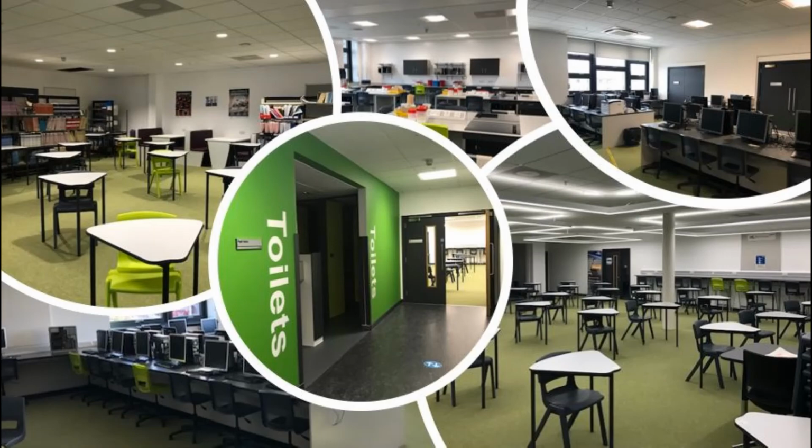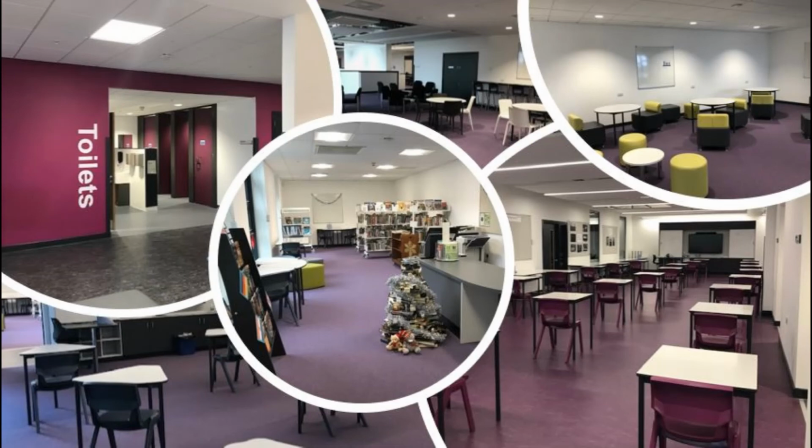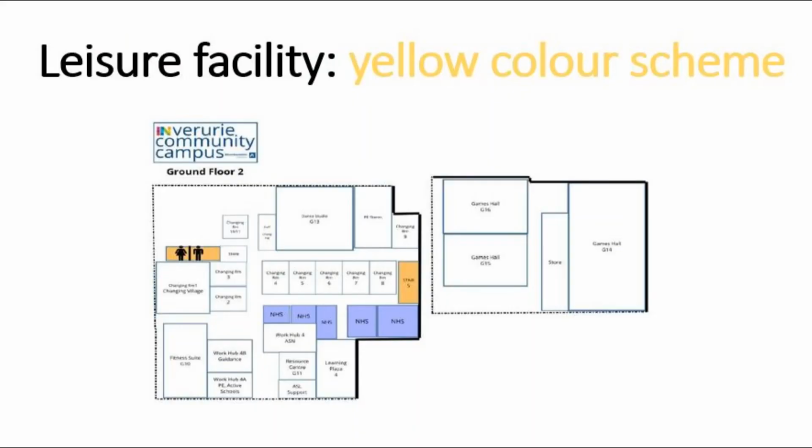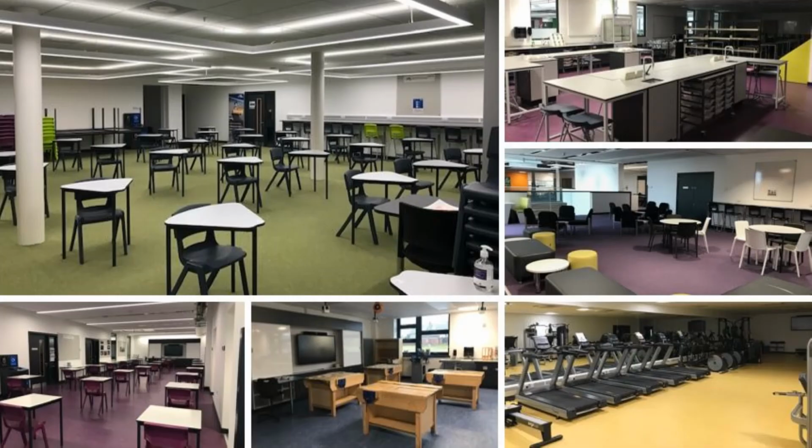The second floor has a purple colour scheme, so the carpets and the flooring are purple. The toilets here, you've guessed it, are painted purple on the outside. There's only one exception to this rule, and that's our leisure facility. It's found on the ground floor and it has a dark yellow colour scheme. If you are ever unsure where you are in the school, simply look down. When you look at the flooring, it should help you work out where you are. But remember, you could also ask a teacher if you're not sure.